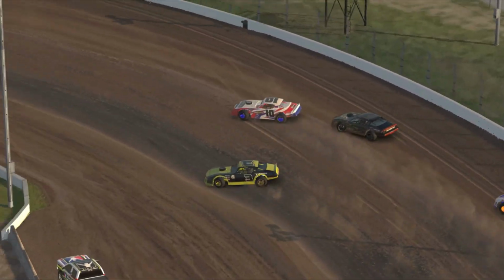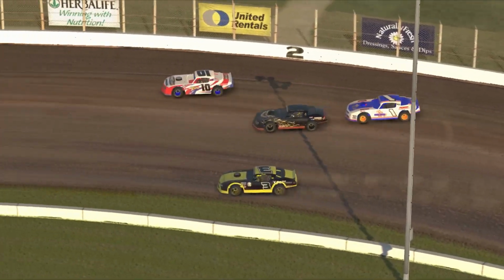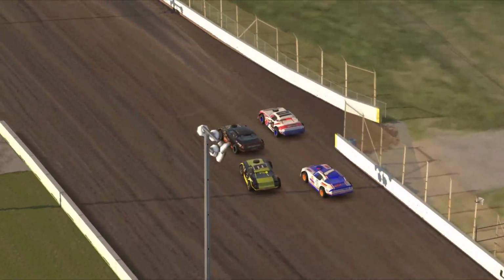3 car going low. Just sliding up. Just staying in the slick, though. It actually had a decent amount of speed. That's kind of what the leader was doing in a way. They're 3 wide off of 2 there. 4 car was a little high. 10 came down a little bit also.